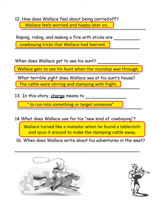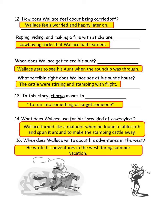Next, number 16. When does Wallace write about his adventure in the West? Of course, he wrote his adventures in the West during summer vacation. Okay, next. You're going to compare your answers with my answers, and then you can write your score, okay? Or you can send it to me again, and then I'm going to check and record your scores.